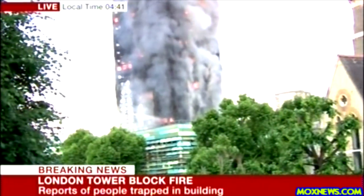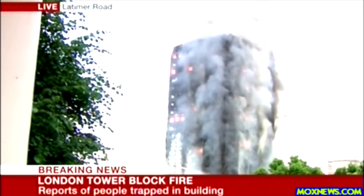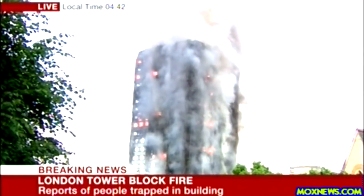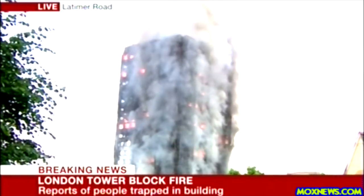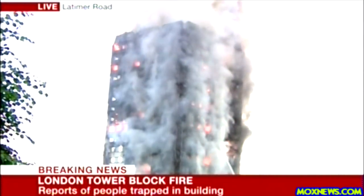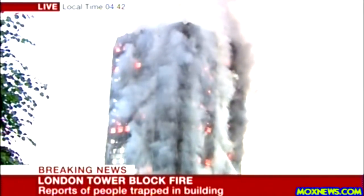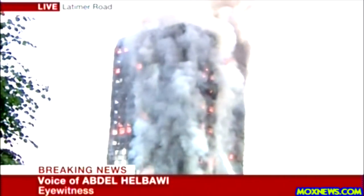On my way back from South London, around 3 or 3:30 a.m., I decided to go to the Latimer Christian Centre. The roads are blocked. It was not very easy to get through, and people have parked their cars in a very inappropriate way, which raised my concerns that emergency services will not have proper access.